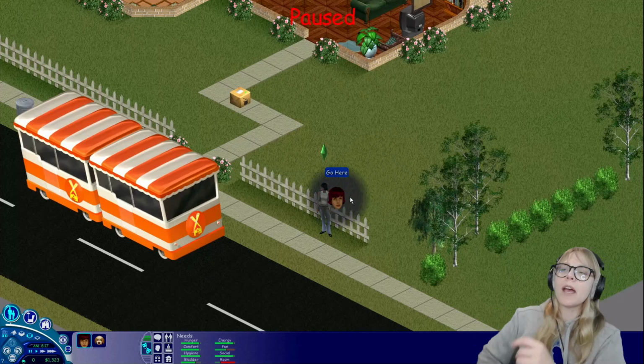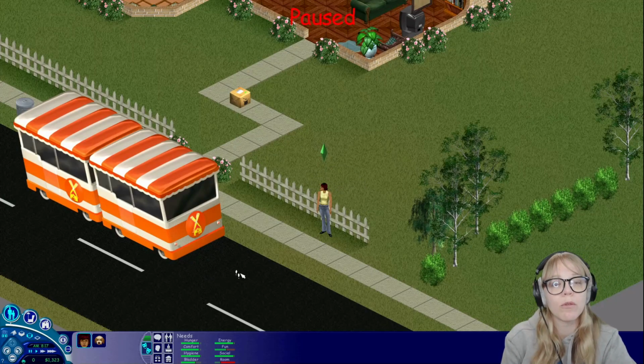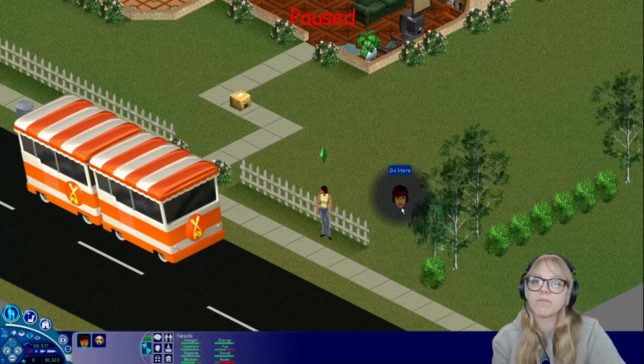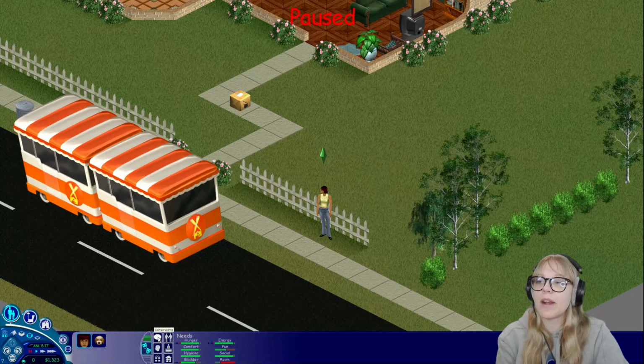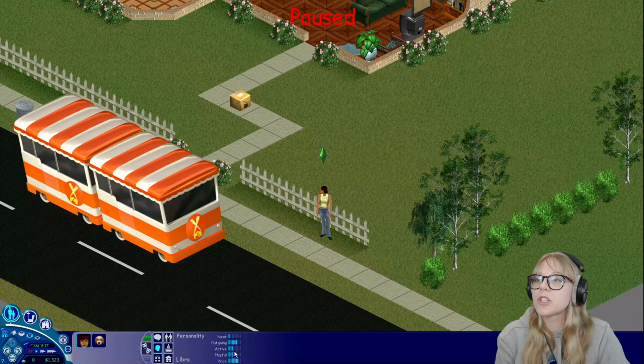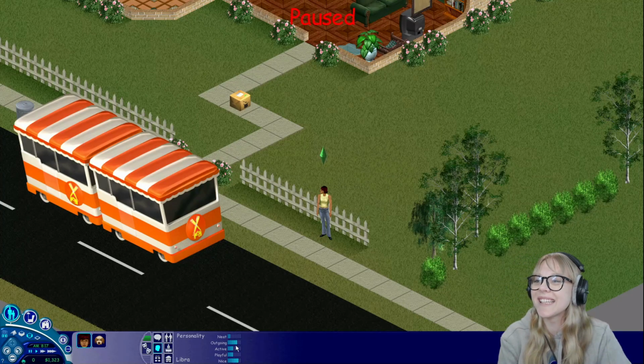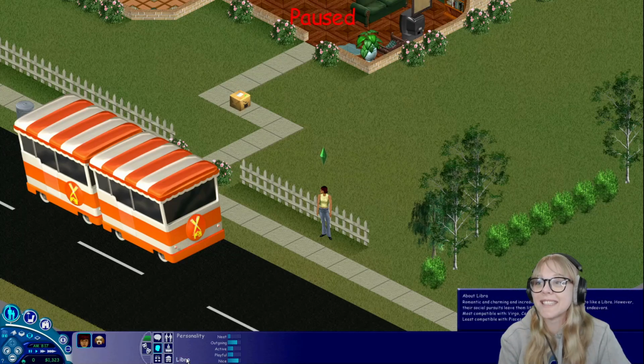Claire was out when we loaded up the lot as well, which was interesting. Then she came home, and I discovered she'd actually come home from work. So Claire Charming is, I guess, just a very run-of-the-mill interesting Sim. I can't read what her personality was. I think it's a Libra. She's very outgoing and a very nice Sim.